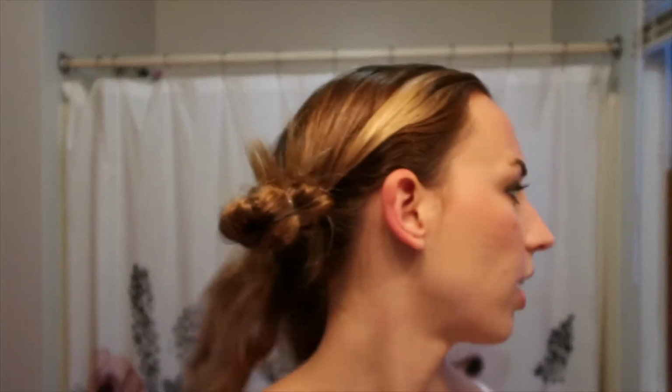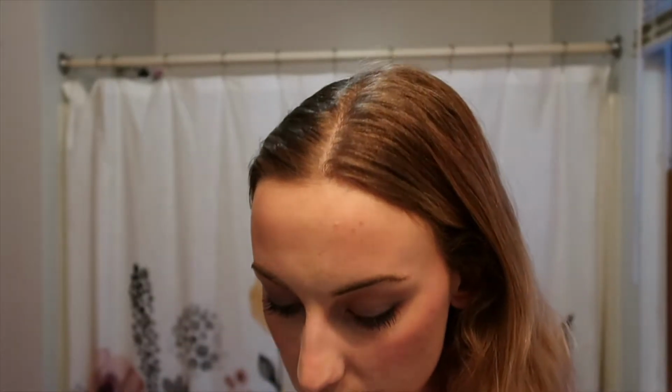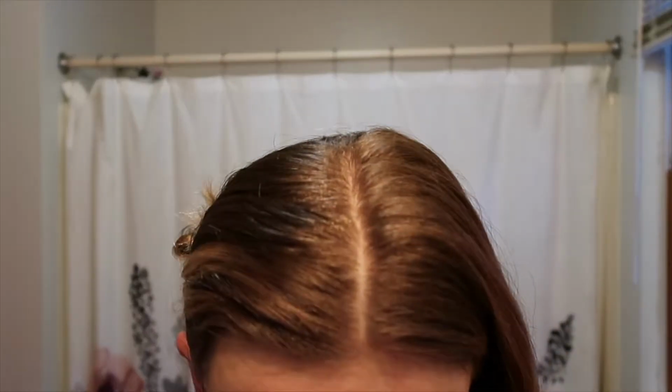Flawless. What time is it? It's like 4 o'clock right now, so I'm planning on just keeping this in until I take a shower in a couple hours. I just used way too much. Just a simple coconut oil mask, babe.